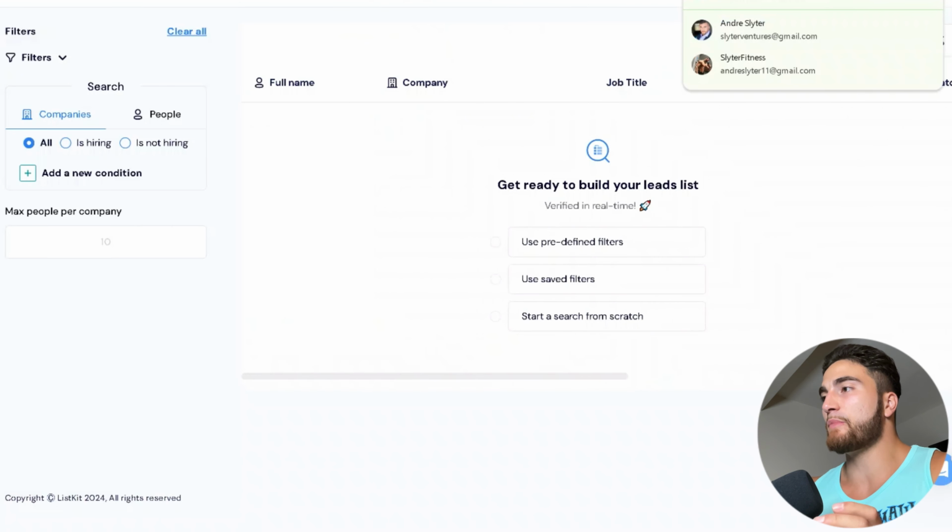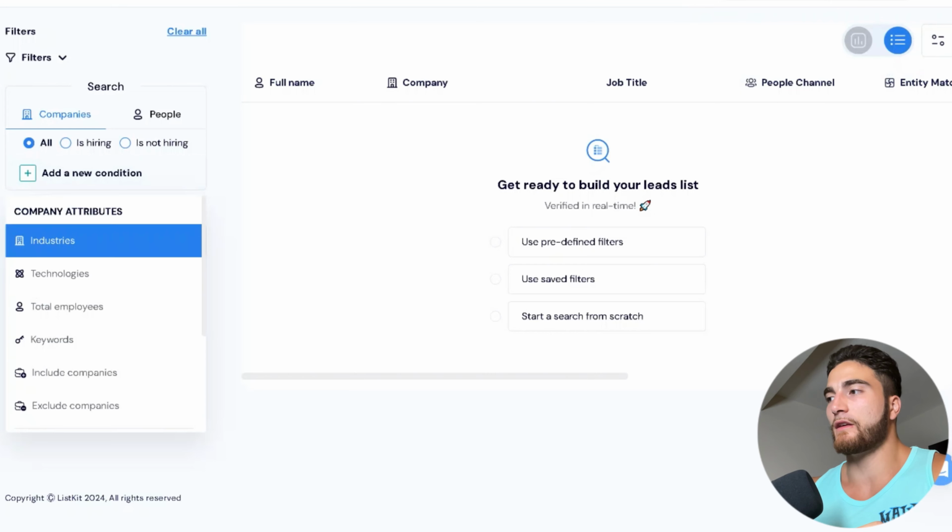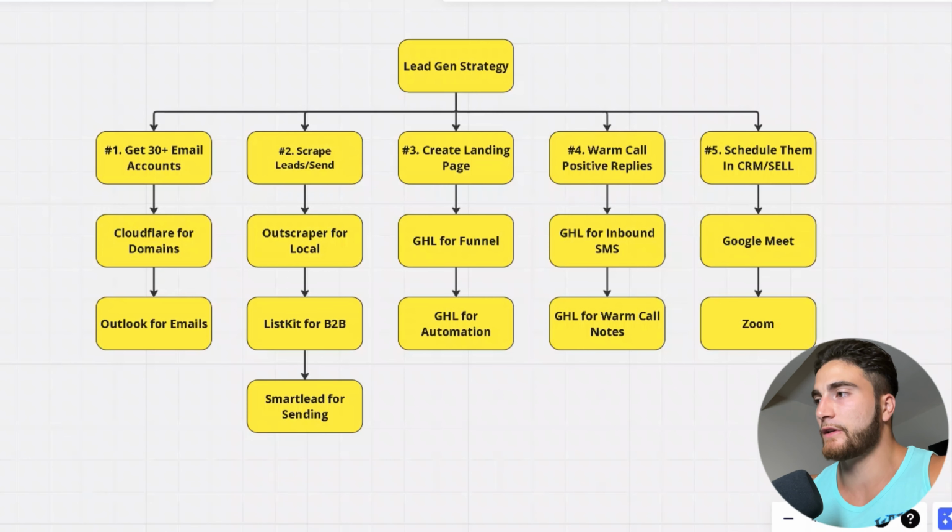But if you're targeting B2B companies, I would use a software called ListKit, right? I would hit add new condition, and make sure the ICP is really targeted. Again, scrape the leads list. Again, you want a lot of leads, so anywhere from, I would say, 40 to 50,000 leads total, especially if you have 30 different email accounts, because you can hit all of those people within just a month or 2 months time. So really, really quickly, right?